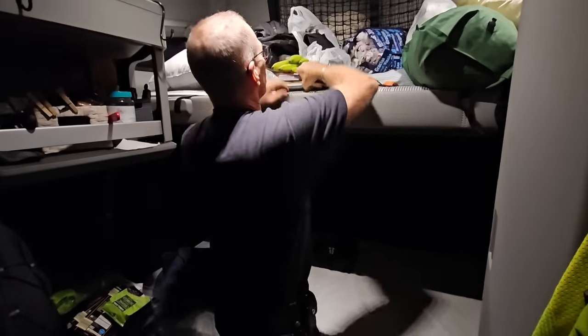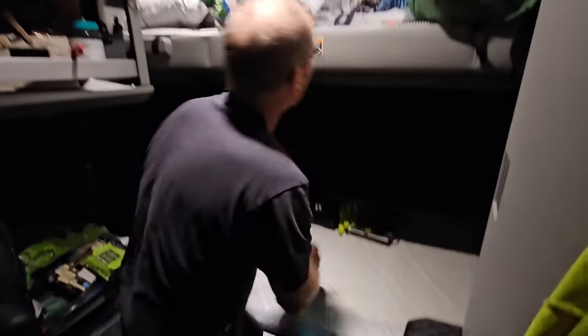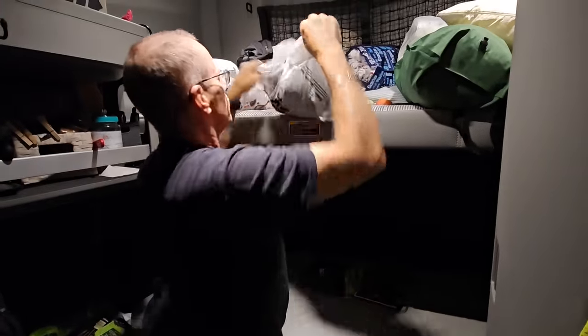And move this stuff down here. You gonna make the bed first before... No, you put stuff on... No, it? No, I'm gonna get going. Okay. I'm gonna get going. I wanna make some miles.